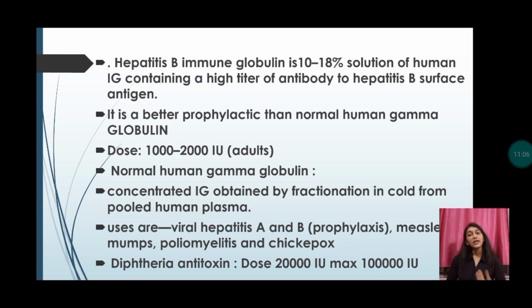It is a better prophylactic than the normal gamma, which is normal human gamma globulin. The dose of it is 1000 to 2000 international units. Normal human gamma globulin also is a concentrated immunoglobulin which is obtained by fractionation. Fractionation means we have to separate it in the cold from whole human plasma.